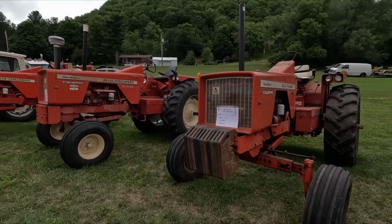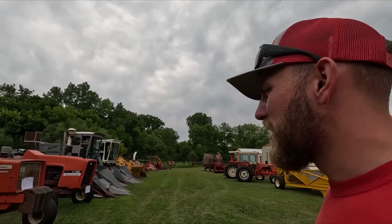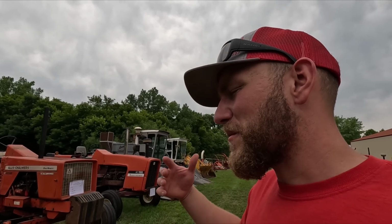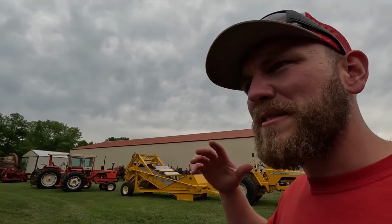Getting into some of the newer Allises. A little bit of history about my family. On my mother's side, my grandpa, he used to milk cows, and Allis Chalmers was kind of his main brand. He had a lot of Allis Chalmers. Sadly, he passed away and they stopped farming there. They just rent it out now, and I didn't get to learn a whole lot about the Allis Chalmers lineup. I wasn't around them very much. I bet if he would have lived a bit longer into my teenage years and my adult years, I would have got to know a lot more about these tractors.